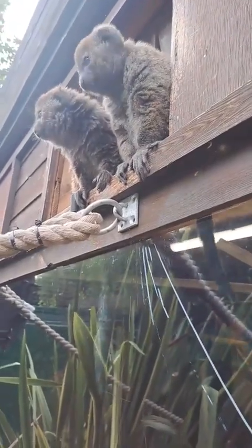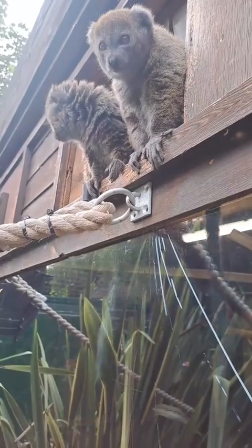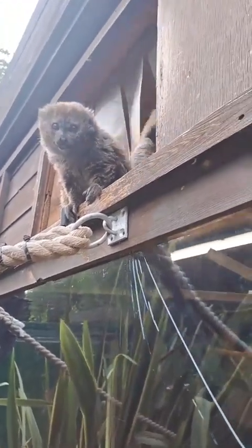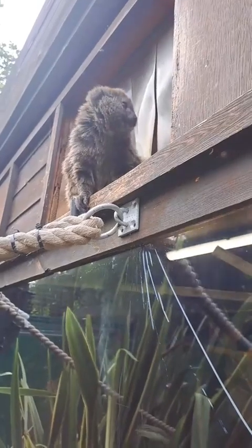So these guys have been here about 7 or 8 years now, Tim. We did have a different pair of gentle lemurs before then, but these two have been here around 7 or 8 years or so.